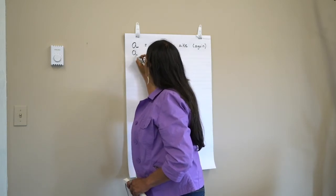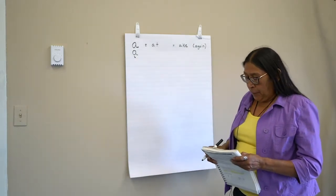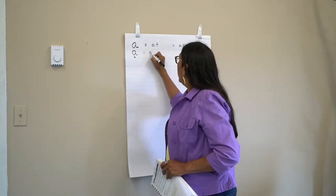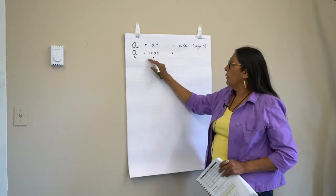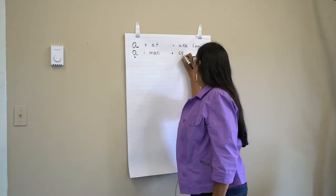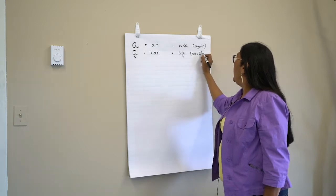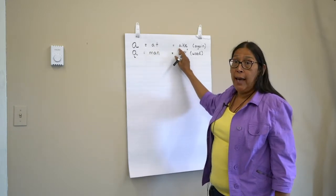Our nasalized A is always written with a little hook underneath. And that nasalized A is, this one here, they have "man." The English version is man. For the nasalized A in Nakoda, they're using "wood." I'm gonna look at the camera. This A and this A. This is aké.